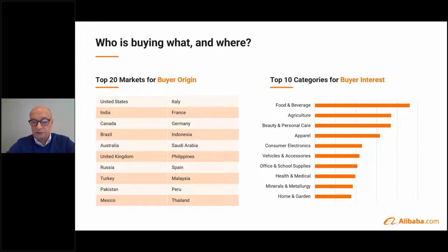And then you can pick your choice: beauty, personal care, apparel. A lot of products that can be produced on a private label or OEM are very suitable, or ingredients are very suitable to be put on Alibaba.com for exposure. Okay, the next slide.